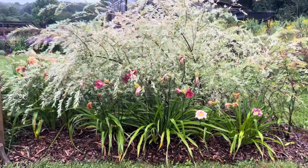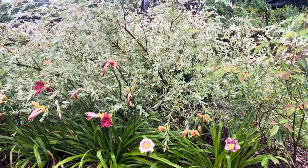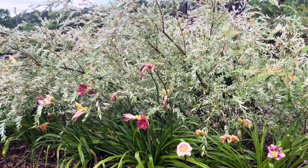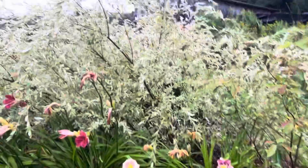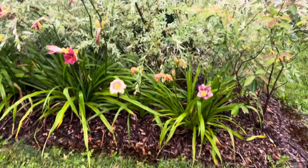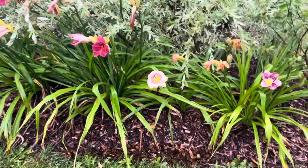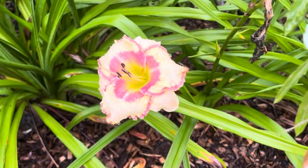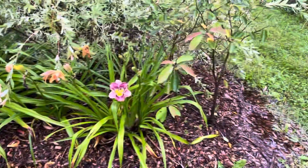So some different daylilies. Do not know the names of these daylilies. They were gifted to me by my brother. This one's different for me. I really like that one. That's kind of a cream and pink color. I do wish I knew the names of these.